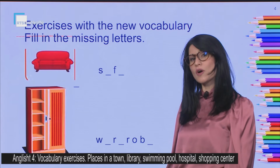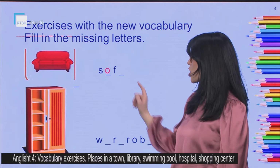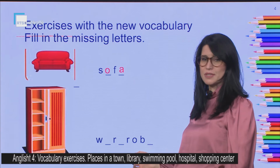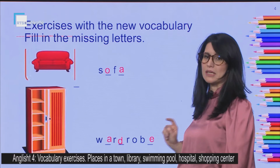What is this? What can you see in the picture? Right, it's a sofa. And the missing letters are O and A. And so we have got the word sofa. Have a look at this other picture. What can you see here? So, it's a wardrobe. But what are the missing letters? Let's find together. So, what do we need here? An A. Then, D. And the last one, E. And we have got the word wardrobe.